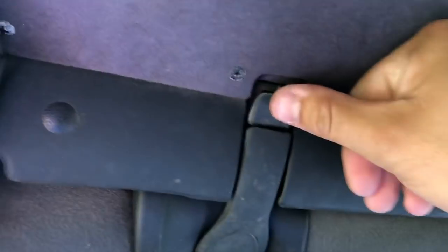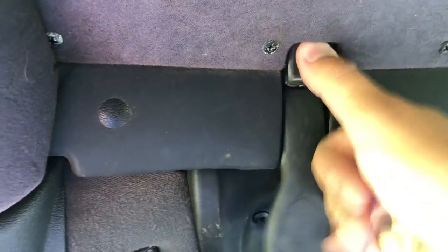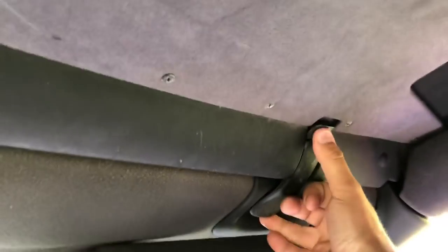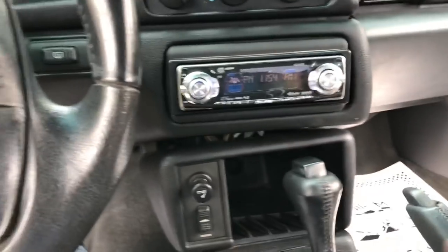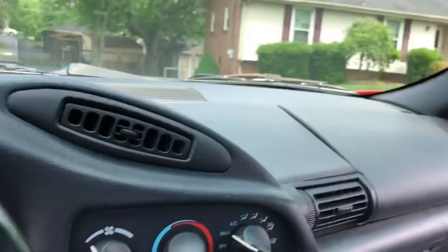Go ahead and take the top down. It's hard to do with one hand. There we go. And you gotta pull the e-brake. Let me turn this camera around here.